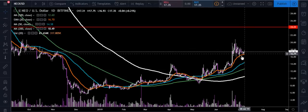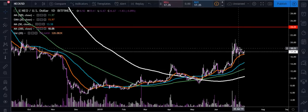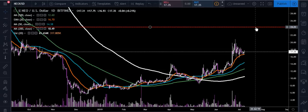And we're having a doji. We're having some indecision right now. So basically, guys, what we're looking to see is if we're going to get a nice breakout out of here and potentially target up to around that $24 range. So I'm looking at that right now.